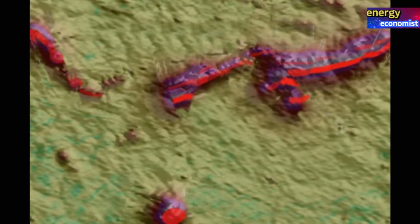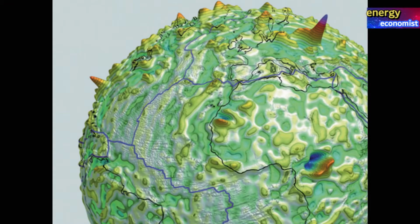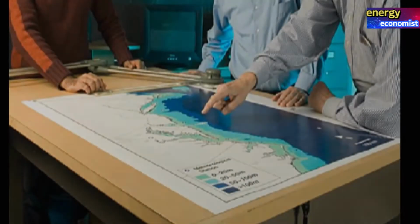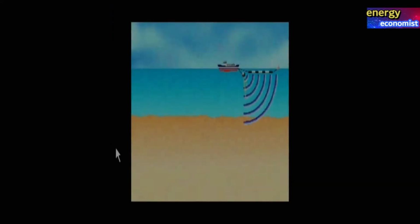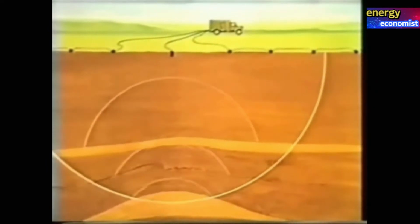Before opening, the initial pressure is constant and uniform in the reservoir. During the flowing period, the drawdown pressure response is defined as follows. When the well is shut in, the build-up pressure change is estimated from the last flowing pressure. The pressure response is analyzed versus the elapsed time since the start of the period, time of opening or shut-in. Well test analysis provides information on the reservoir and on the well.